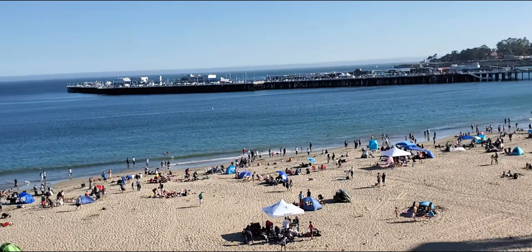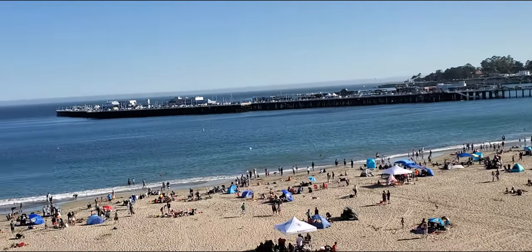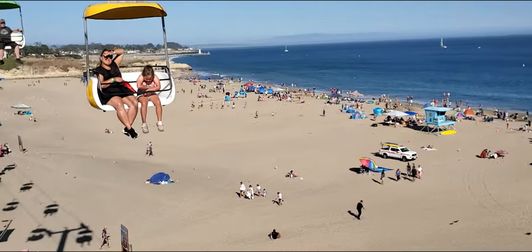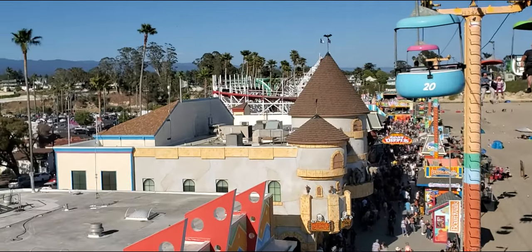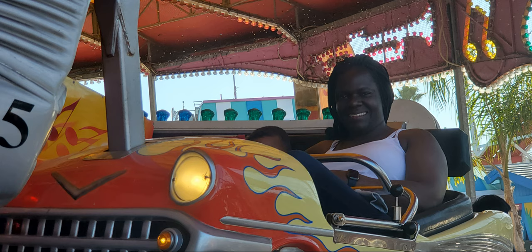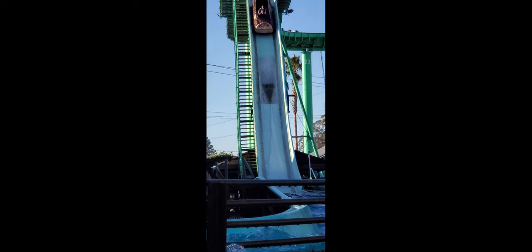Santa Cruz Beach Boardwalk. All the rides, vacation, June of 2022. Mommy and Dale and Daddy. Mommy and Dale over the waterfall. There they go. Oh my gosh. Woo! Mommy and Dale.